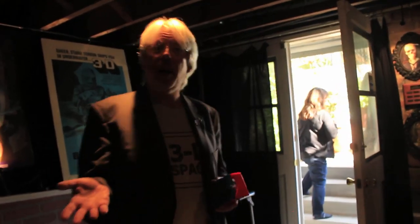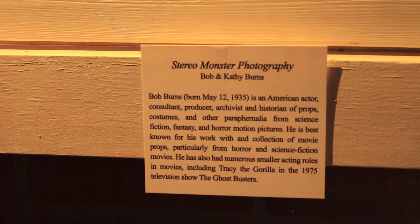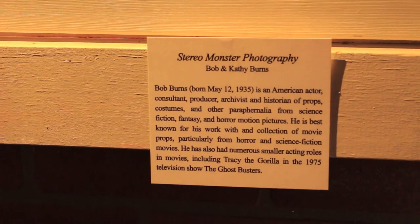And Moe's grandson wrote the screenplay for the first 3D animated feature film in 1985. Those are 3D photos taken by Bob and Kathy Burns. Bob is a horror and sci-fi memorabilia collector, and he worked on horror films in the 1950s. In the 60s and 70s, he was one of the busiest gorilla suit performers. So if you see a gorilla in there, that's Bob.